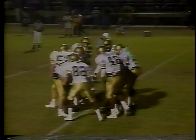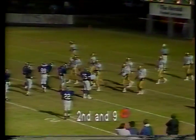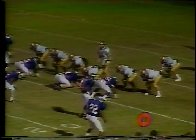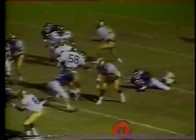You're going to have to slow him down. You let him get up a head of steam, and you might as well get your kick receiving team on the field. That's exactly right. He's the state record holder in the 100 meters, the national high school champion in that event. Probably the fastest player to ever play high school football in the state, certainly over the length of a football field.